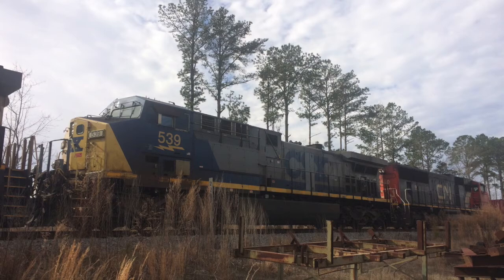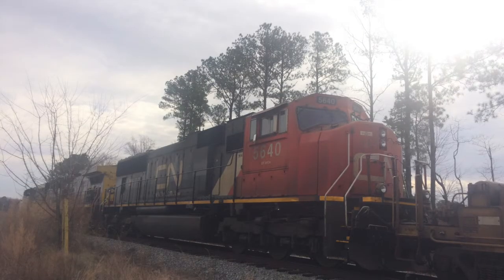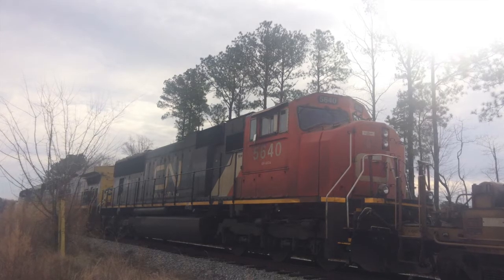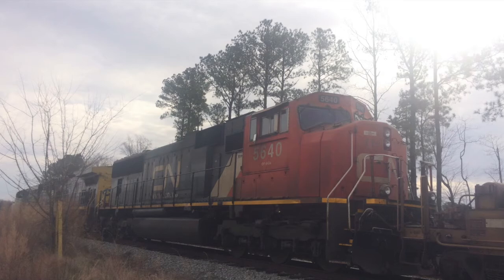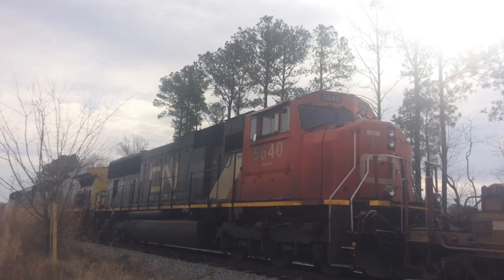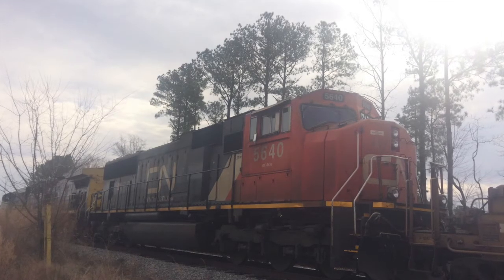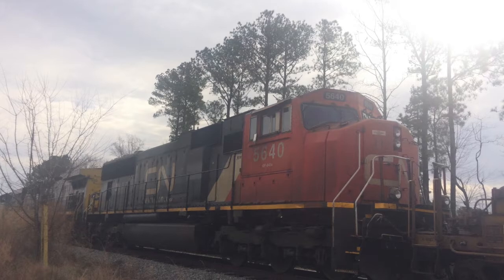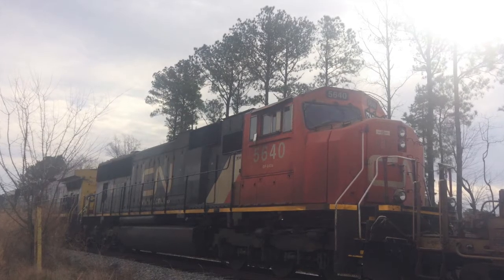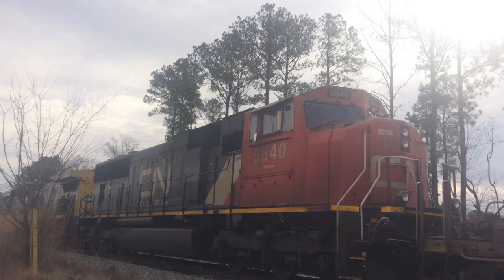The third engine in the lineup is CN SD75I number 5640, which was built in October of 1996, wearing the current Canadian National paint scheme with the Canadian National website underneath the logo. This was a sight to see on CSX. This is the first time in a year I have seen a true CN SD75I. So please, let's sit back and enjoy as we listen to these three engines idle away, and what a train this guy had. I was very pleased to get this train.